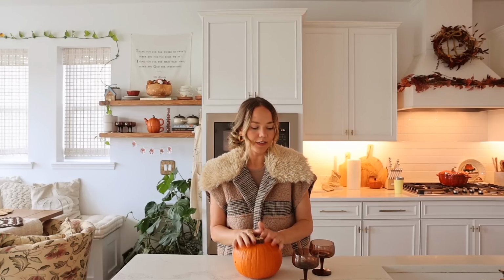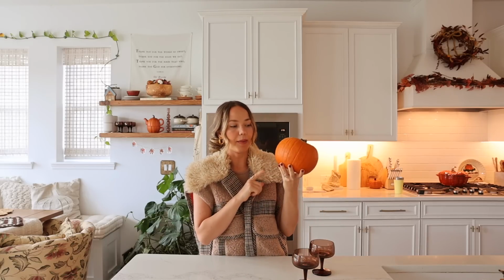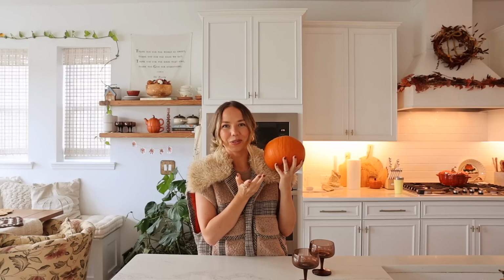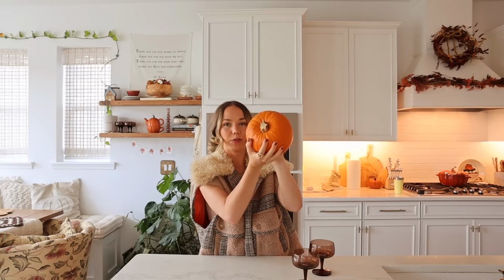So let's go ahead and carve this. I don't know if I've actually carved a pie pumpkin or a sugar pumpkin like this. Hopefully the seeds are good to roast as well because I love roasting pumpkin seeds. So let's see what we have inside this thing.